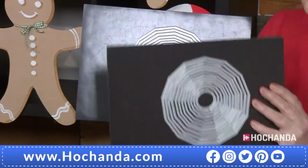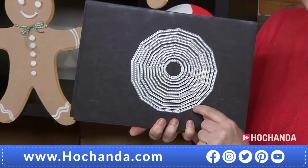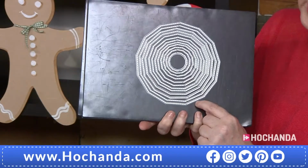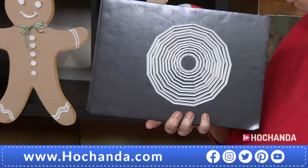But what you've got with the other set is an innie and an outie edge. So you can see you've got your dotted detail there, which is your stitch detail, but it's got a cut line on the outside as well as the inside. So each one of those is going to cut out as a little frame.